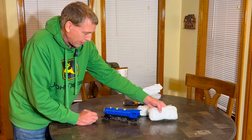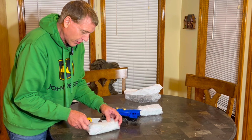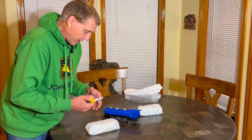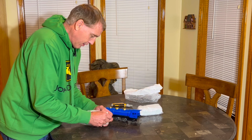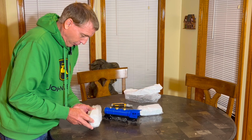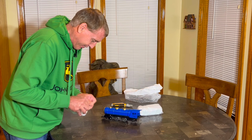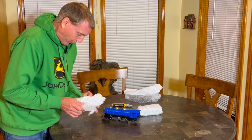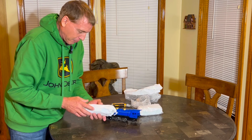So let's see. I'm going to open this one next. I'm not sure if this is the tender or the caboose, but get it open and we'll see. So I had to switch to a different box knife tonight. You don't know this yet because you haven't seen the unboxing videos from last night because I haven't processed them yet, but the box cutter that I had last night was just horrendous. I think you could have cut it easier with a butter knife.